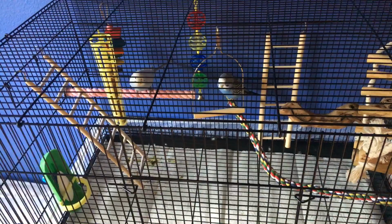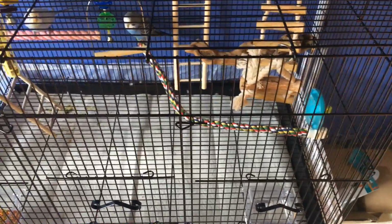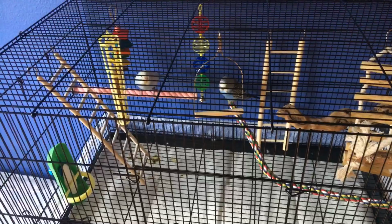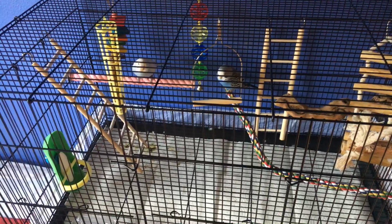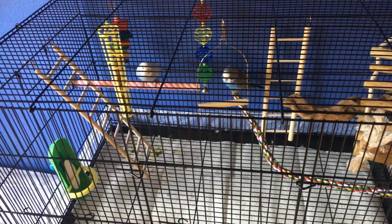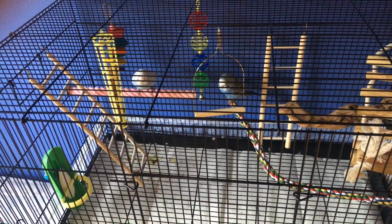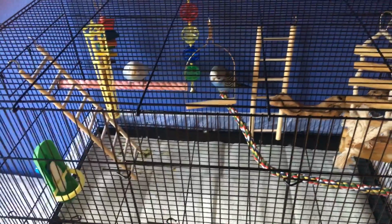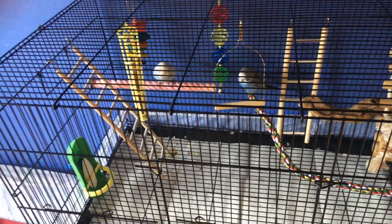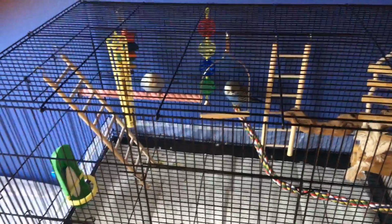Also, you'll want to have fresh water available to them. Again, don't be alarmed if the first couple days they're just kind of chilling, not chirping, not doing much, because they still feel a little insecure. So once that week or two or a couple days passes and they start chirping on their own, don't go forcing your budgie. Don't reach your hand in, don't try step up techniques or anything, because you're only going to scare your budgie more.